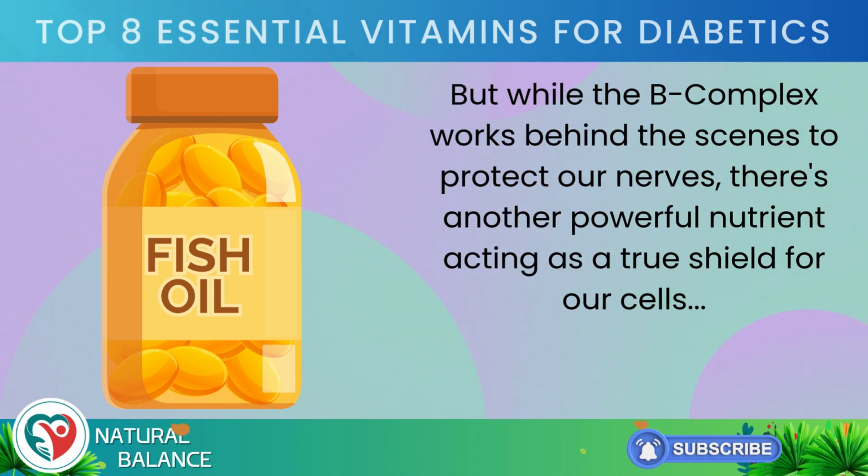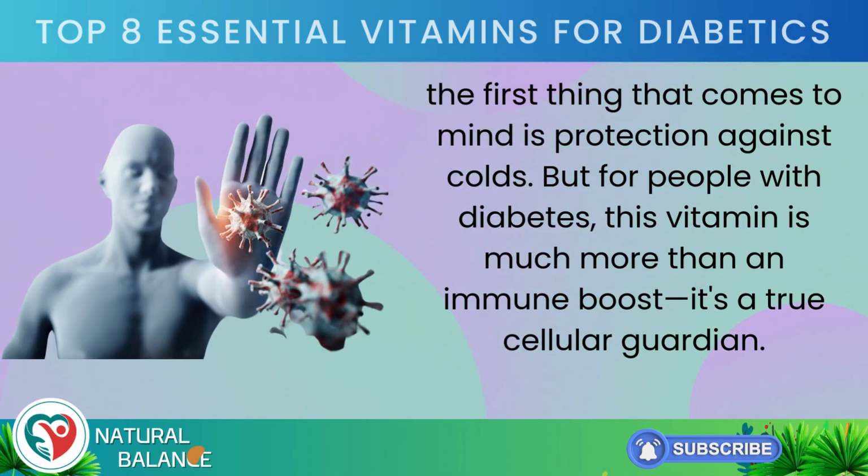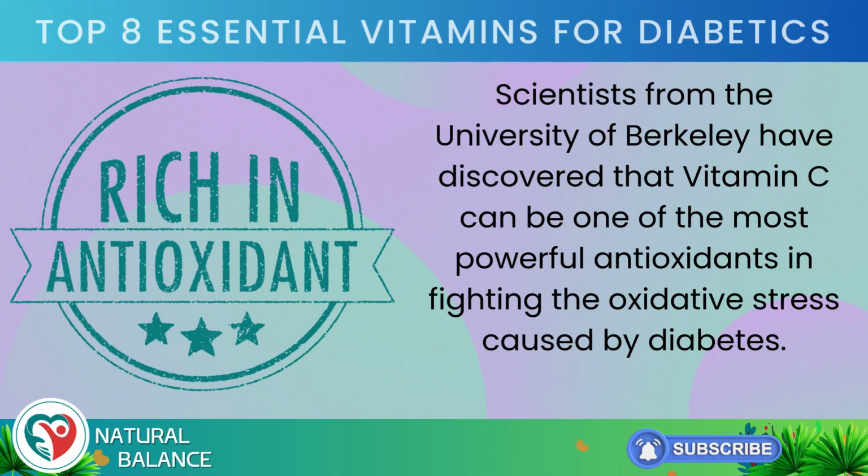But while the B complex works behind the scenes to protect our nerves, there's another powerful nutrient acting as a true shield for our cells. When we think of vitamin C, the first thing that comes to mind is protection against colds. But for people with diabetes, this vitamin is much more than an immune boost. It's a true cellular guardian. Scientists from the University of Berkeley have discovered that vitamin C can be one of the most powerful antioxidants in fighting the oxidative stress caused by diabetes.